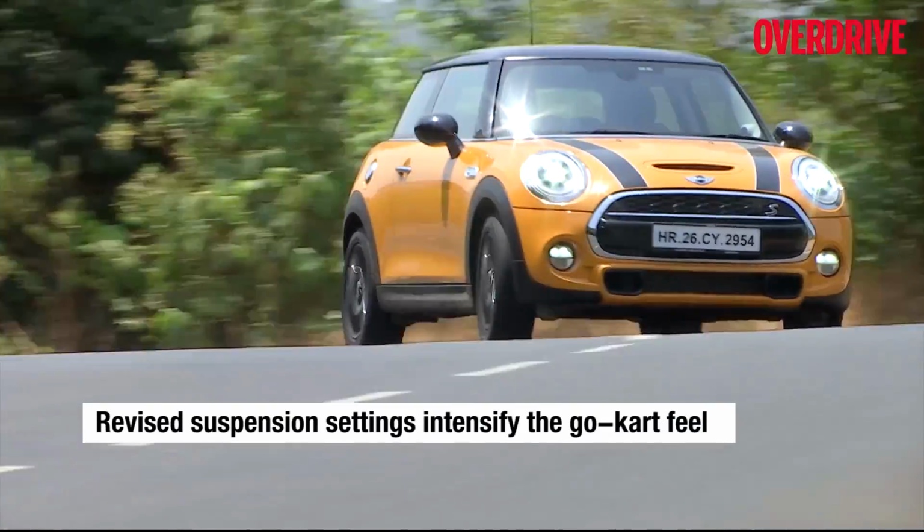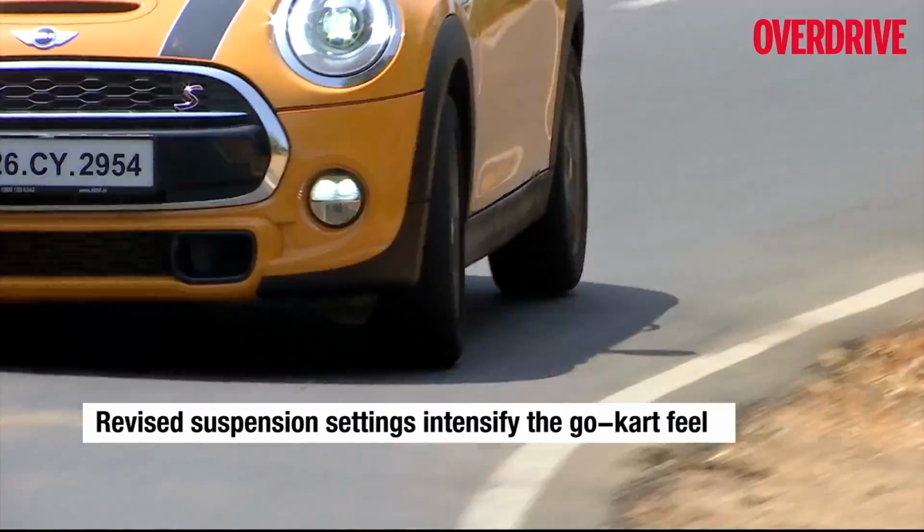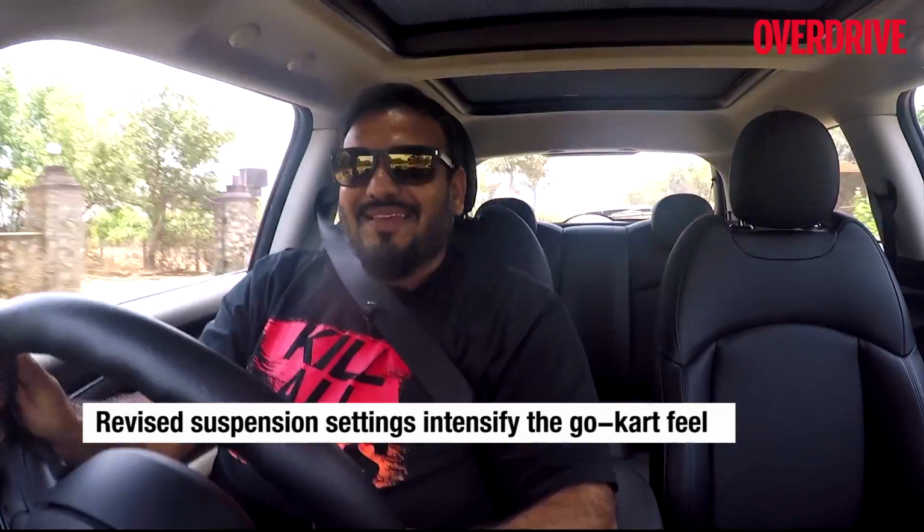There's no hint of lag. There's no hint of pause between the dab of your foot on the throttle pedal and the way the car surges forward. It's just so much fun. It gives me that childish excitement to drive this car.